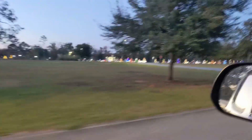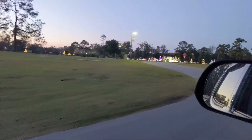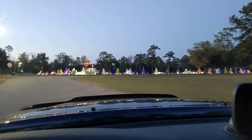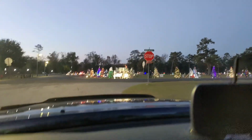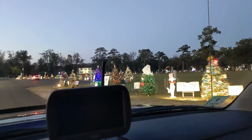Yep. We came upon this in, where are we? Bainbridge, Georgia here. We got a nice little Christmas display here. Just got here and these trees all popped on. It's only 6 o'clock. Oh, Dr. Seuss Christmas tree. We got Dr. Seuss.